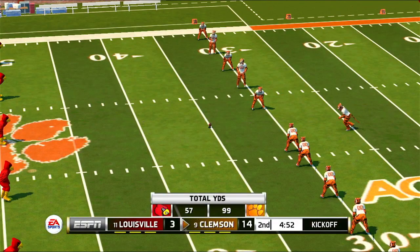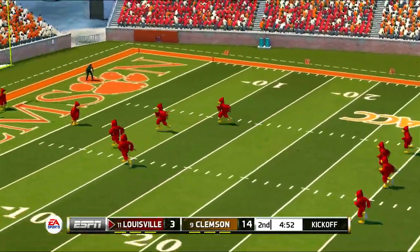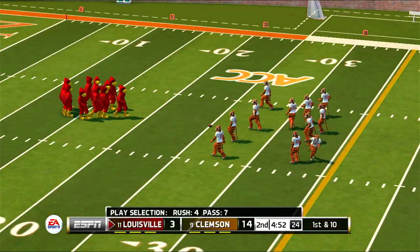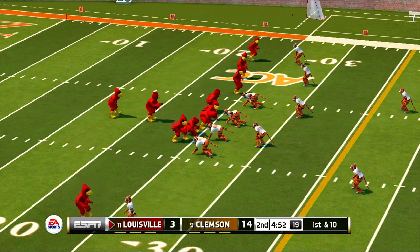Looks like they're ready for the kick. Excellent kick. And it goes into the end zone, down for a touchback. It was a pretty one-sided first quarter, but I wouldn't be surprised if things changed in a big way before halftime.